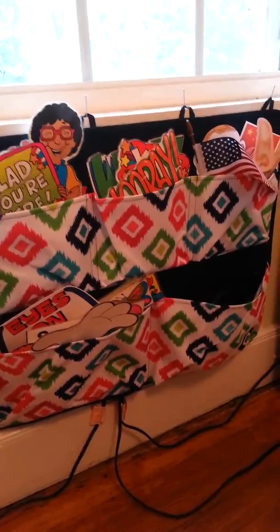I was using those because I like to put my props on sticks, but then I have a friend or two, or 3 or 4, who sell 31, and they had this really cute organizer. So I've got my headphones, my headset in one bag, and then all my little props and things that I've made so far are in the other holders.